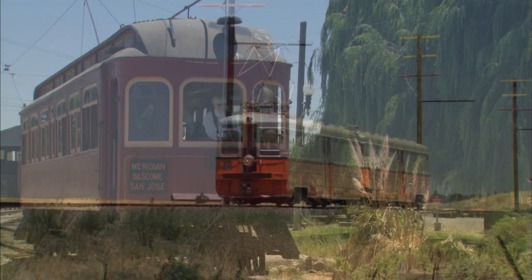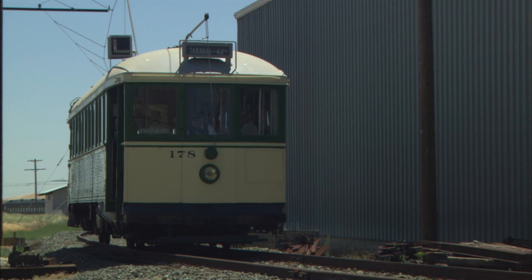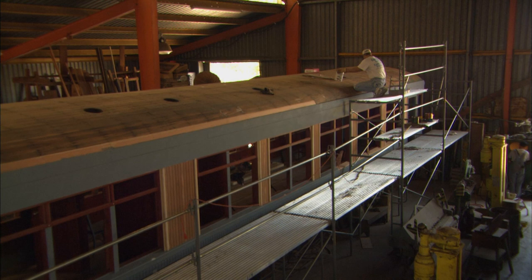In addition to offering a 10-mile round trip on the old Sacramento Northern Railway every hour on the hour that we're open, we also, on the weekends, offer shorter streetcar trips, which are about a mile and a half and take 20 minutes. They're a nice introduction to the museum. Both trips loop around our shaded picnic grounds in our park and go down a tail track which parallels the old Sacramento Northern Railway.